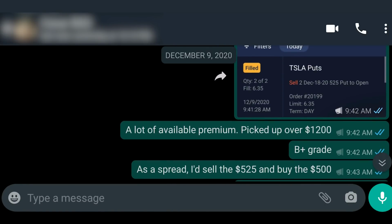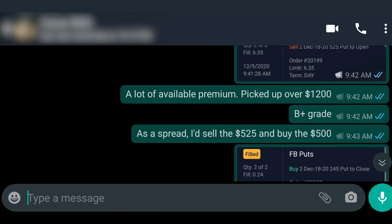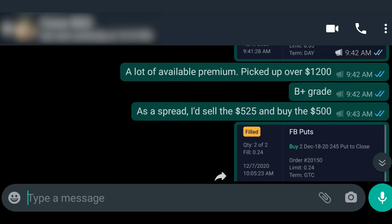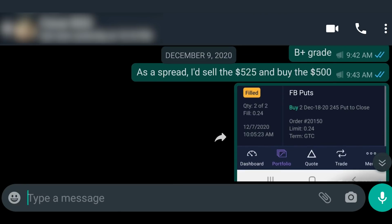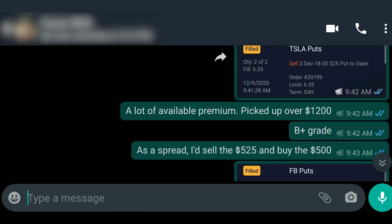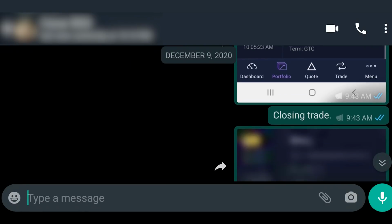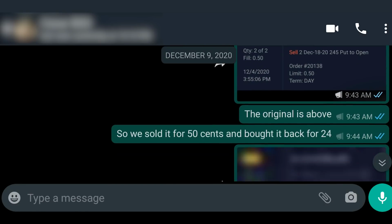A lot of premium in Tesla. Picked up over $1,200 or $6.35 per share. So remember that one contract is 100 shares, so selling 2 contracts brings in $1,270. Bought back Facebook.